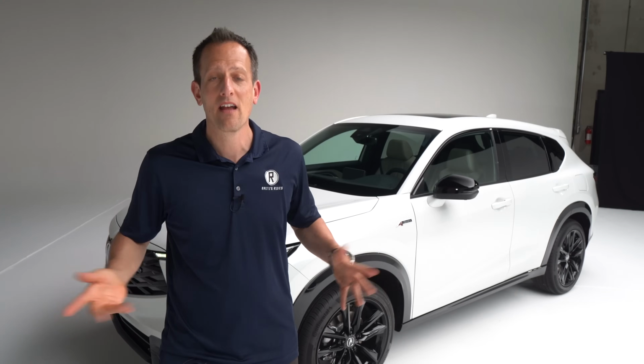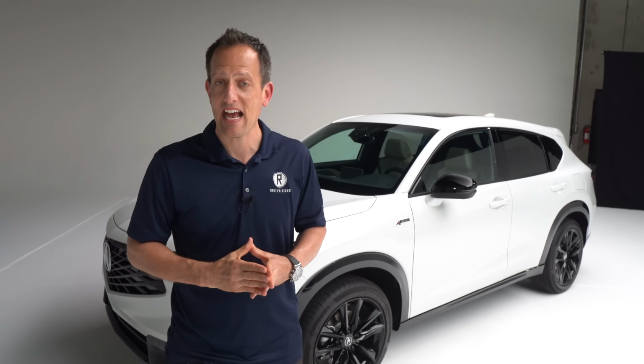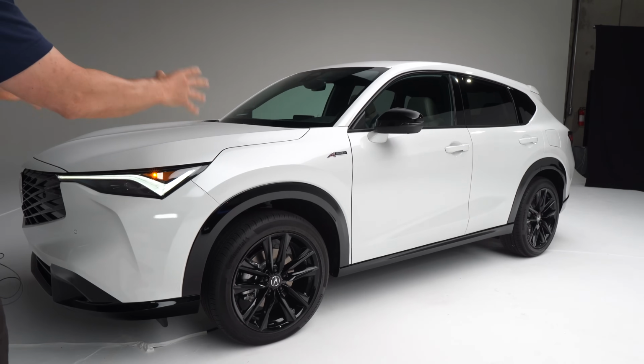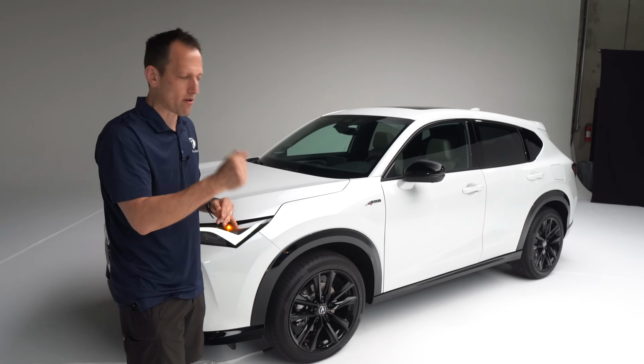as they say. But what I want to find out is, if you're looking for a smaller size crossover SUV and you really want to have that technology, the style, and all the high-end finishes, is the Acura ADX the way to go? Let's go ahead, let's dive into ours and find out. Right off the bat, you'll notice the size.